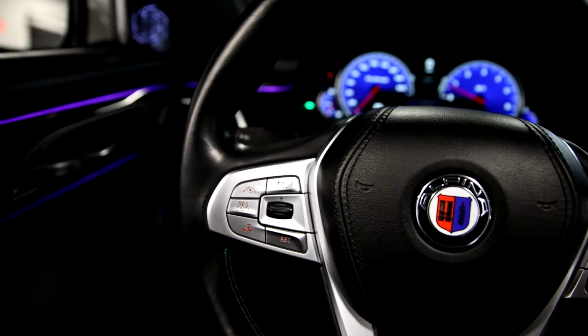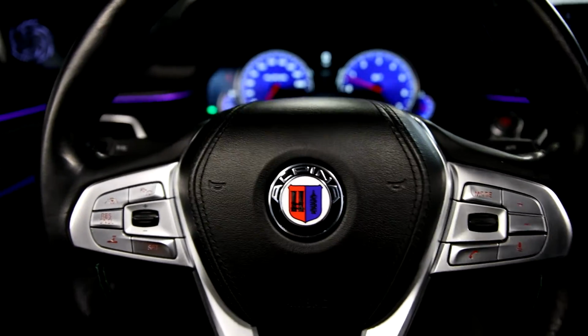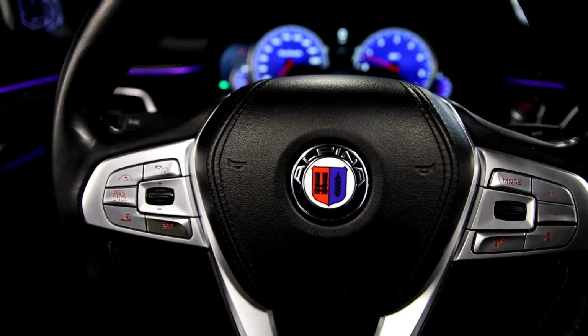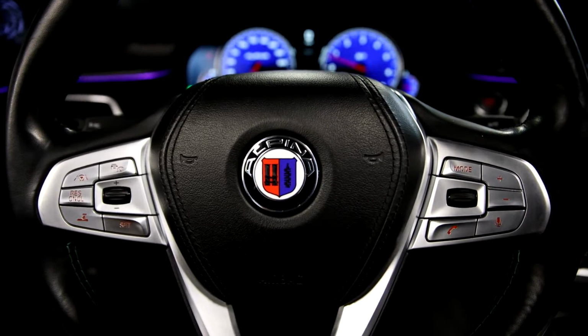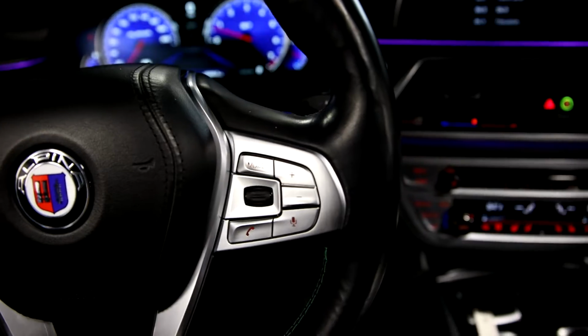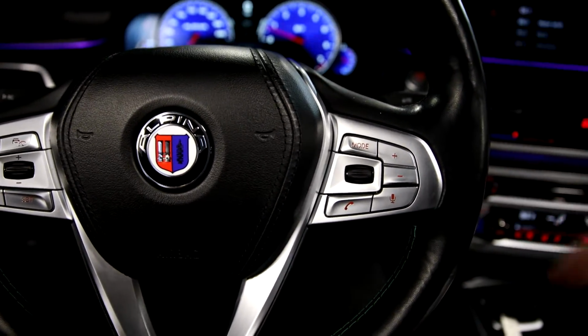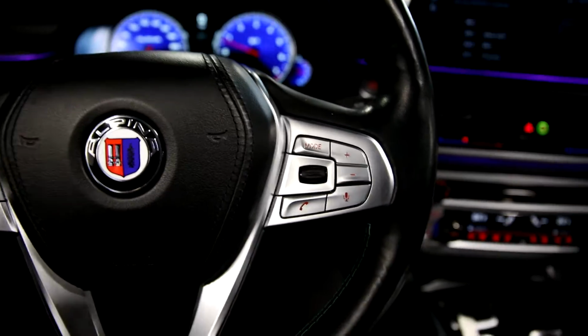I know if you go to Alpina, you can option them without these heritage paddles, as they would be known as the Alpina paddle shifters, but most people actually keep them, and they're really nice once you get used to them. I'm not really sure why a lot of people hate them. They don't get in the way. It still lets the steering wheel have a nice classy look. It's an executive car.